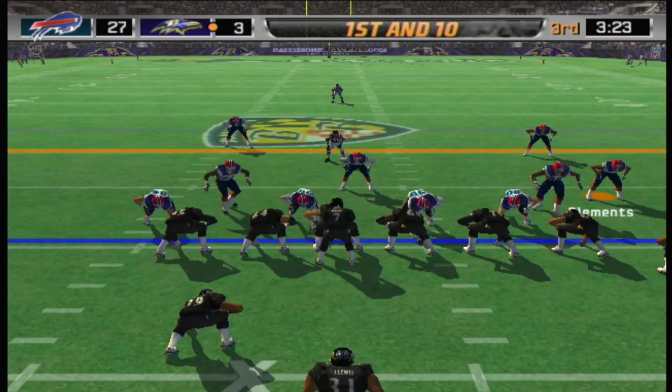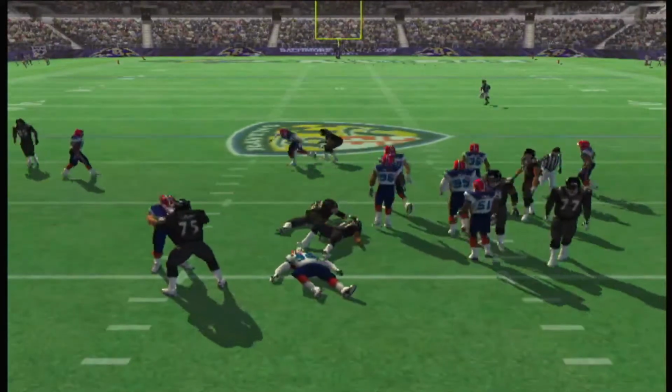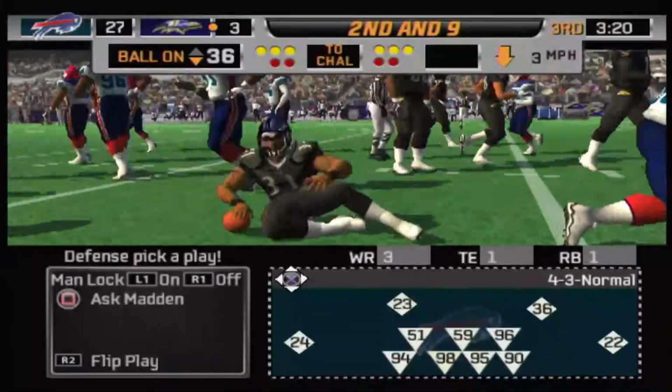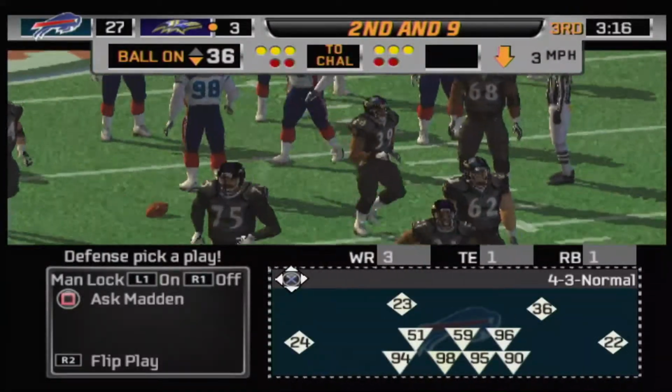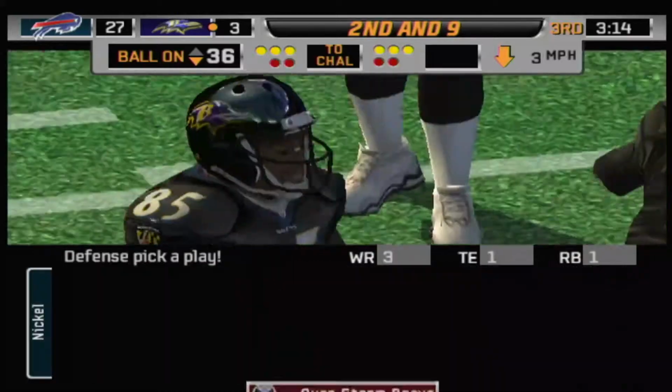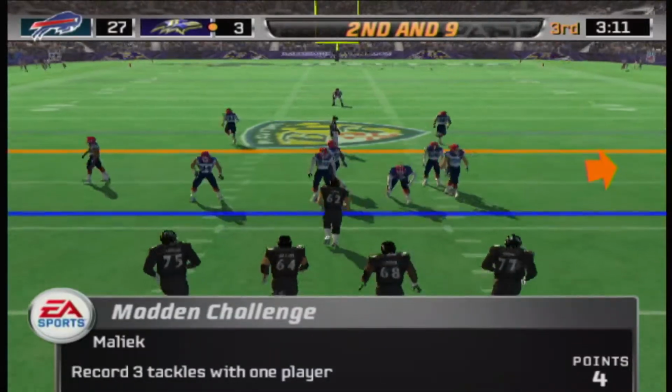Buffalo goes with a four-man front. Hand it off. Edwards makes the stop. Lewis gets the handoff on the delay, brings it ahead for about a yard. This is a good one to call. Ball on their own 36.